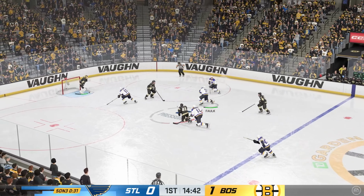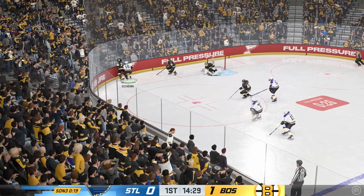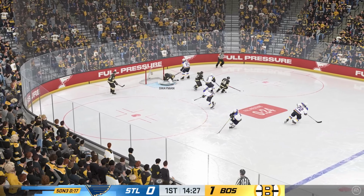Takes the feed up ahead. 2-on-1, here we go! Smart defensive effort to break up that play. He was locked in there, and the puck splintered away. Both sides mixed up for that battle for the puck along the wall. The Blues gain control of the puck.